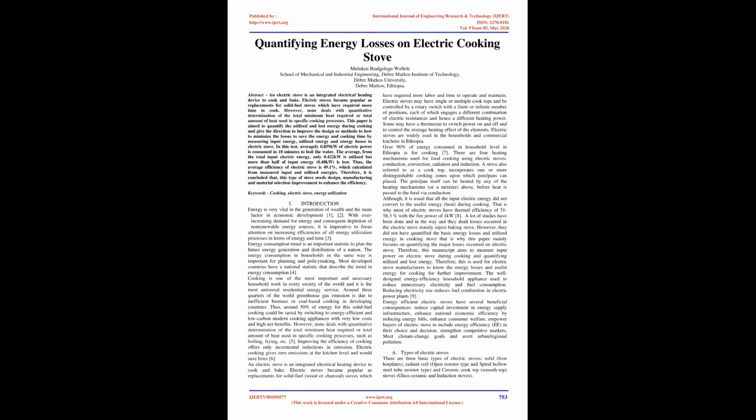a finite or infinite number of positions, each of which engages a different combination of electric resistances and hence a different heating power. Some may have a thermostat to switch power on and off and to control the average heating effect of the elements. Electric stoves are widely used in households and commercial kitchens in Ethiopia. Over 90% of energy consumed at household level in Ethiopia is for cooking.